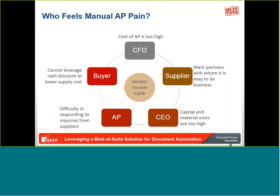So let's take a look at this chart. If I start from the top, the CFOs are actually looking at the bottom line of their company, and they're seeing a waste of money on the entire process. The cost of a manual accounts payable process is just too high, and they're looking at different ways to maximize the return on investment for the company. When they see a non-revenue generating activity that is depleting fiscal resources for the company, they are going to look really hard for something to reduce the cost impact of that activity. And in this case, it's accounts payable.